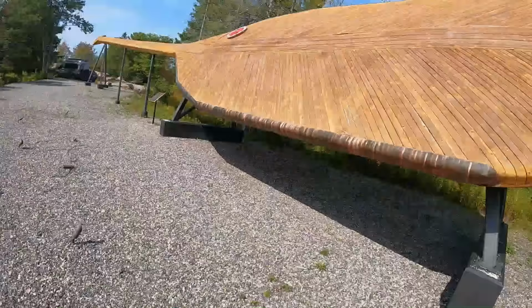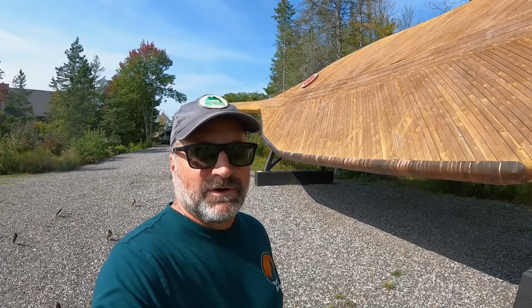This is the Big Dipper, a 22,000 pound paddle. And you can see it at the Killarney Mountain Lodge.